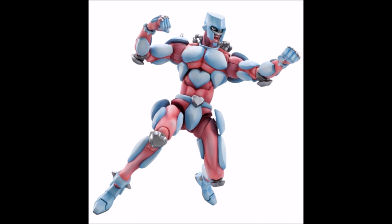Yeah, I think that Japan really gets that too, because it's not just the figmas and the Nendoroids, but there's figurarts. They're all starting to go towards doing a lot of these comic book characters, because I think they realize it's an untapped market. They definitely see a market for it for sure.